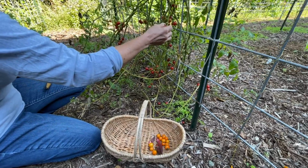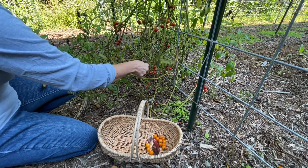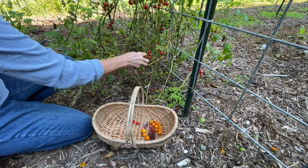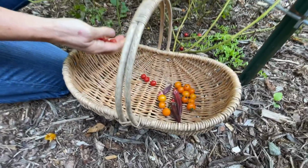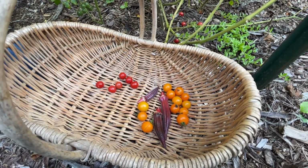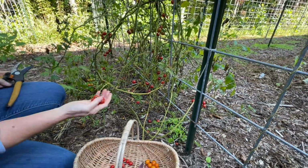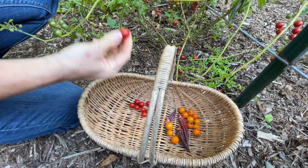So most of our tomatoes are done for the year, but a few of our little Tommy toes, this is a Matt's cherry, very, very sweet, are still going strong. And this is one that volunteered itself from last year. So hopefully, I know that it'll probably come up again next year, which is wonderful to have volunteers that produce like this. So this is late September, and I'm still getting little Tommy toes, and they're very sweet too.